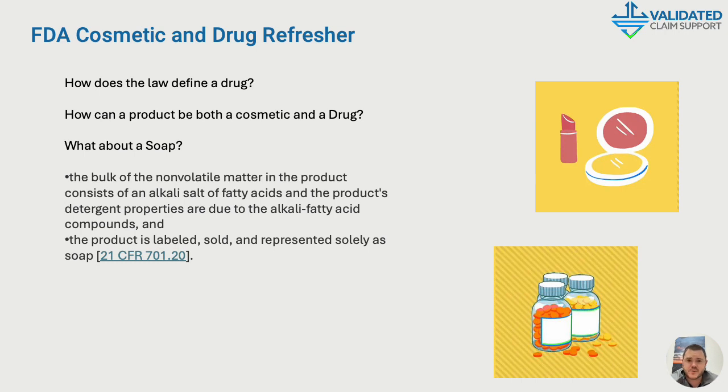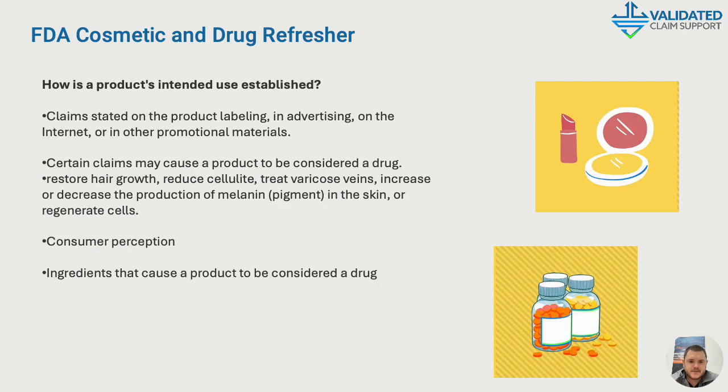Another good example: shampoos are generally labeled as cosmetics because their intended use is to cleanse the hair, which we talked about on the previous slide. That said, an anti-dandruff shampoo immediately gets qualified as a drug because dandruff is an OTC claim inherently. So an anti-dandruff shampoo is both a cosmetic and a drug. Intended use is really the core takeaway again. So I'll say that phrase a couple of times.